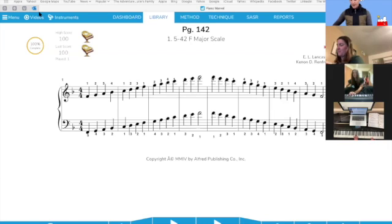And now let's come down. 4, 3, 2, thumbs together. Right hand on a 4. Left hand on the 4. Thumbs together. Right hand use a 3. Thumbs together. Right hand on a 4. Left hand on 4. And we're back to the bottom.